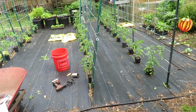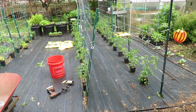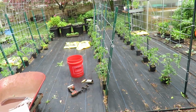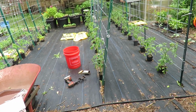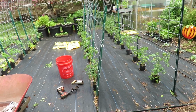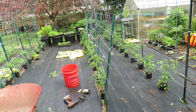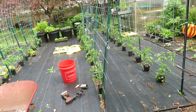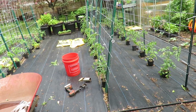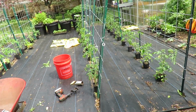Okay, so for the last 45 minutes or so, I have been placing all my plants. Now, since I'm growing vertically, I can place these plants a little bit closer together than if you would grow these, say, in cages in a raised bed or a container or a regular in-ground garden. But I'm growing them vertically, so I can put them a little closer together.